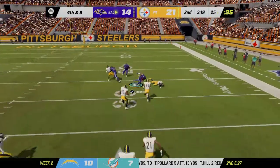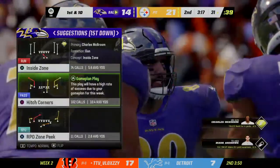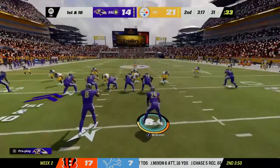Fielded at the 20. So a good punt there, but a nice return of 11 yards. And out will come the offense as they take over. The Raven offense set at the line for this next drive.